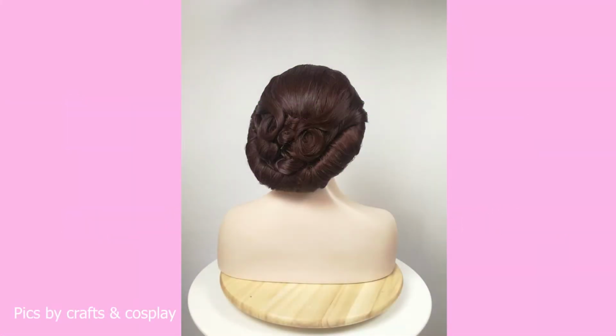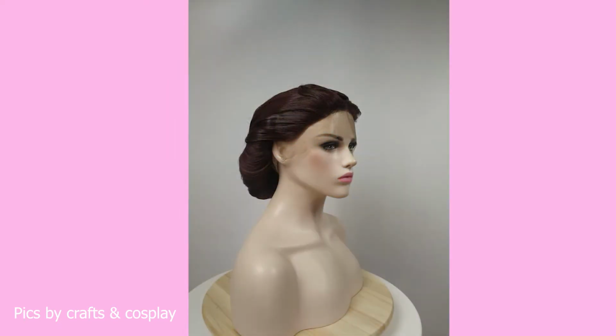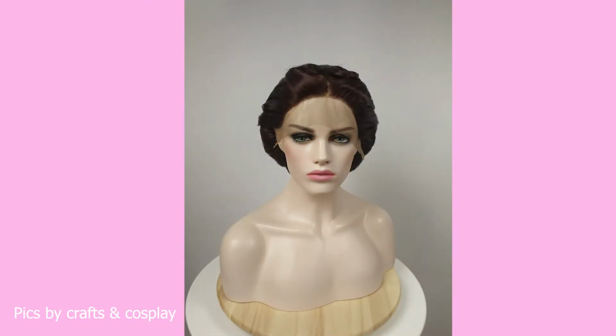To finish off this project, I had ordered a wig from Crafts&Cosplay, who made a Ratched-inspired wig for me. I'm super excited to wear it for the first time, as I've never worn a lace front wig before. I've never commissioned a wig before, so this project was a completely new experience for me, which made it super exciting.